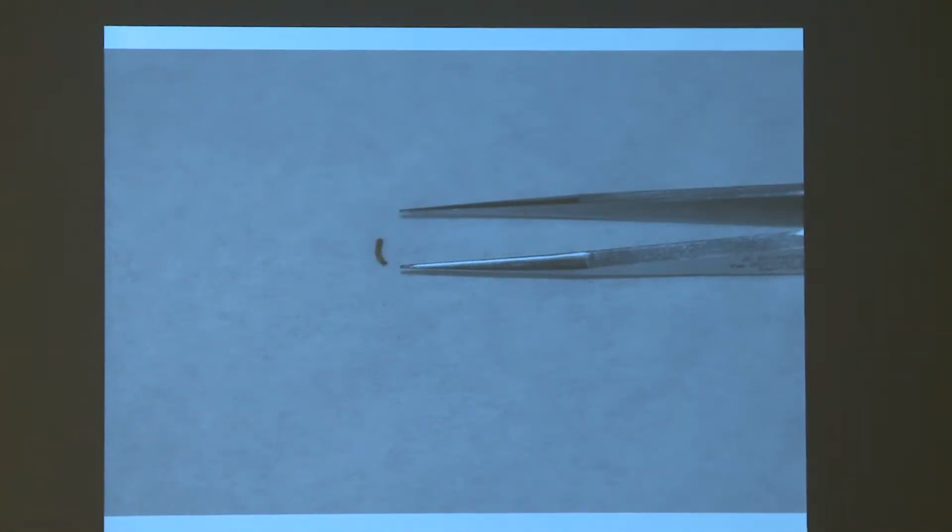So the headdress was vacuumed and the larvae removed with tweezers so that the headdress could be monitored for any possible pest problems in the future. And here you can gauge the actual size of the larvae by comparing it to the mouth of the tweezers. They're kind of ugly.